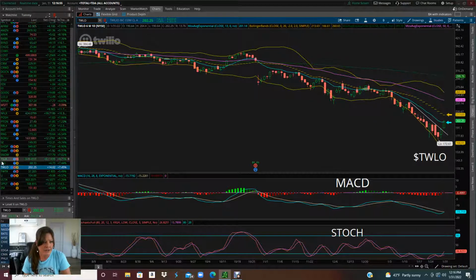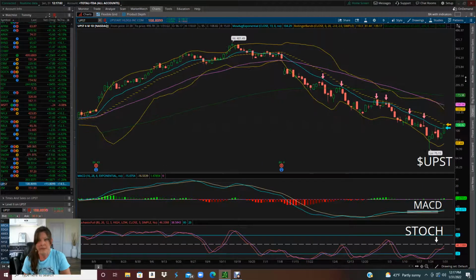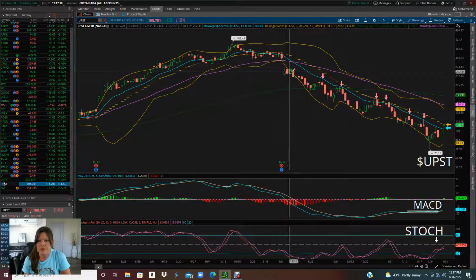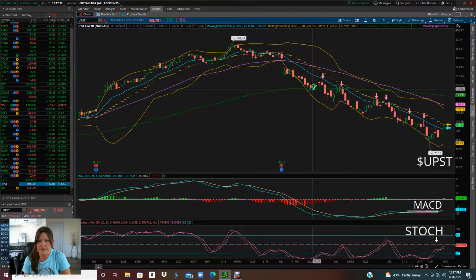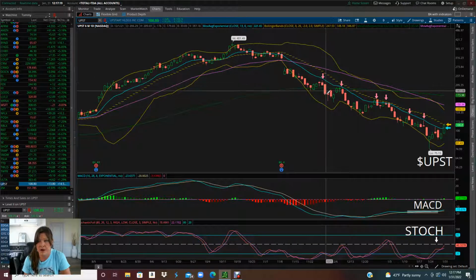What else? Let's see what else I have. Upstart. Upstart was a good example. I think I posted this one. Ever since it lost the 13 EMA up here, it's just gone down, down, down. Look, it back tested the 200 here, a short-term bottom. Look, it looks like it tried to back test the 13 EMA there, but it lost it.